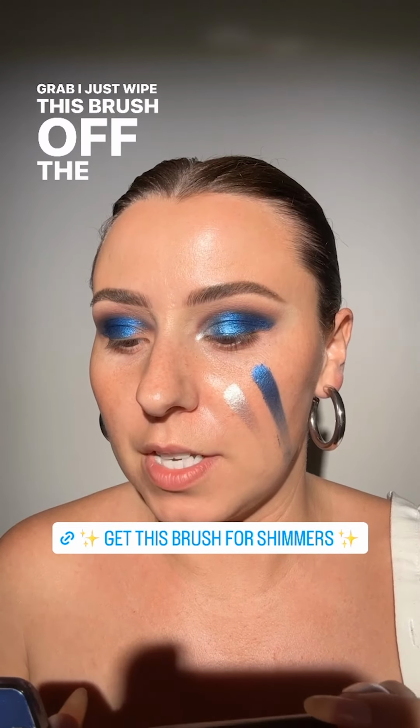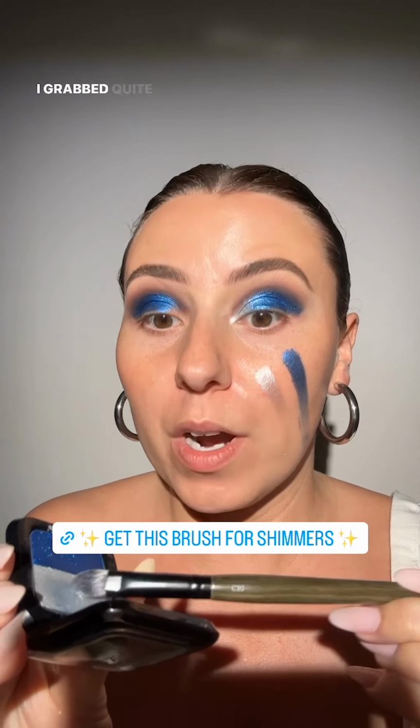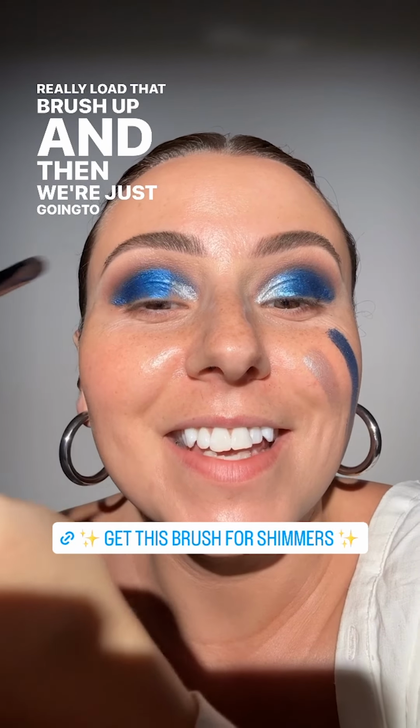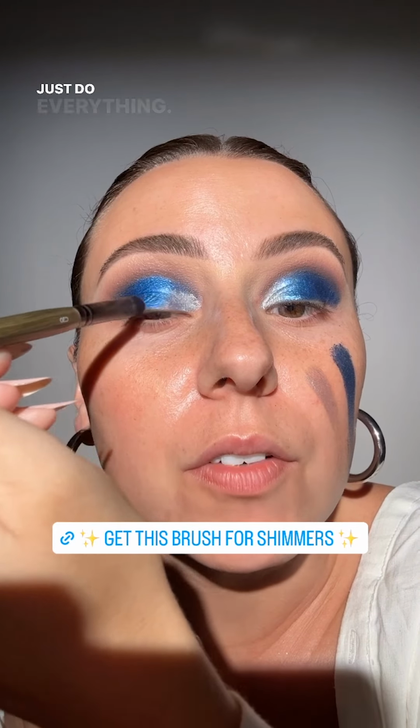It's so pretty. I just wiped this brush off, the C30. I'm gonna link it. And then I grabbed quite a bit of it. Don't be afraid to get in there, okay? Really load that brush up, and then we're gonna have to not do much because the eyeshadow and the brush just do everything.